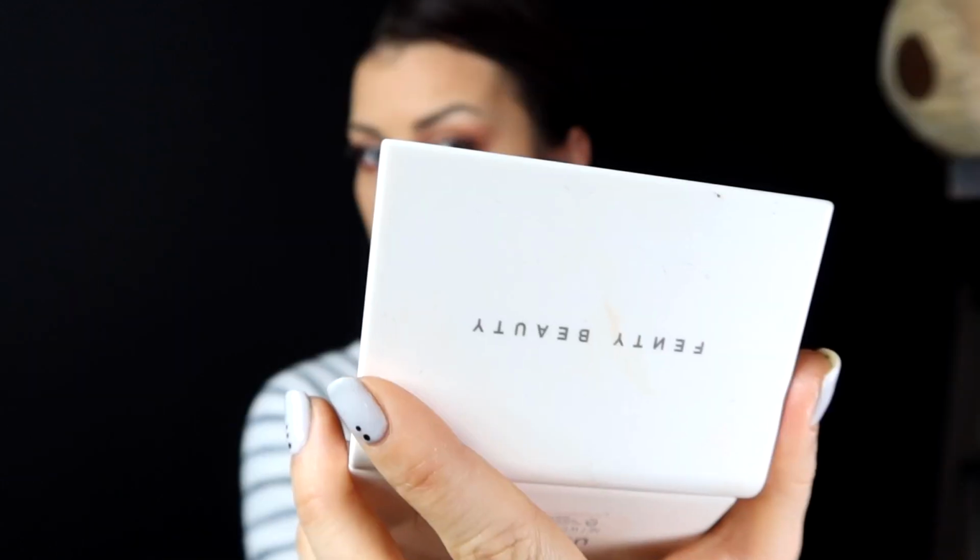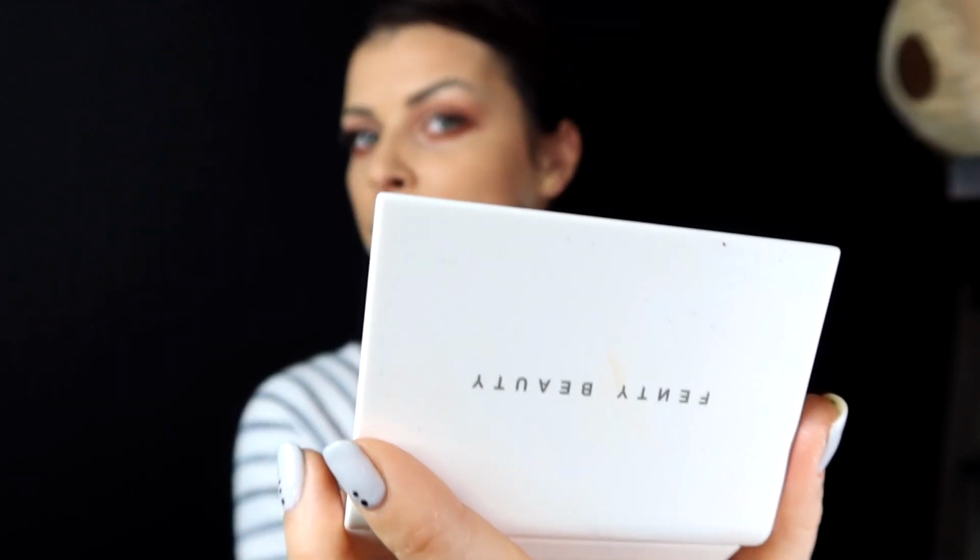Always apply this, even the bronzer, below your cheekbone, not on top. On top you can put the blush and the highlighter, but the bronzer and the contouring has to be right under the cheekbone. Now I'm gonna go with the same translucent powder from Huda Beauty, and I'm gonna just go on the jawline under the contouring.